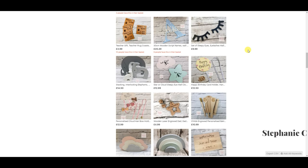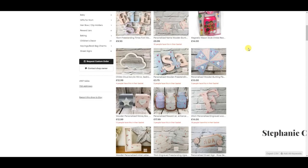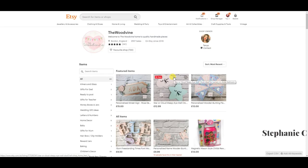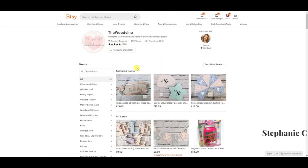Now, looking at the shop straight off the bat, I think this is very much catered to nursery decor, children's rooms, things like that. Might not be, because she's got a gift for dad here, but children's decor, she's got 20. For the rest, she's got a minimal amount. And also her colours are very much catered to that sort of thing. So this is a fantastic way as well.